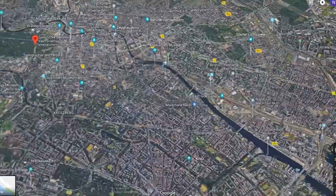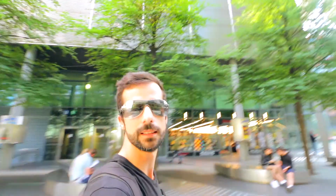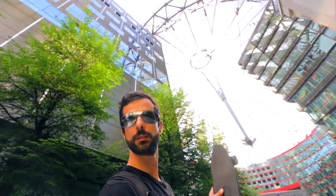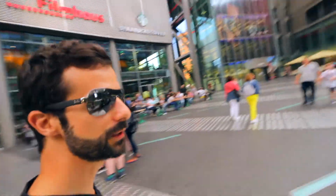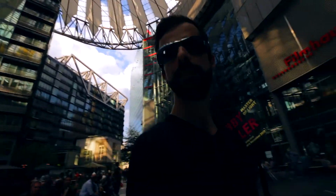And now leaving and going in the direction of the Sony Center. The structure is pretty amazing and unique. It is just incredible upstairs. And it's a shopping mall with multiple things. It looks like a turbine or a motor engine of a plane. Makes it very unique and it's really amazing and very enjoyable. So this is the Sony Center.